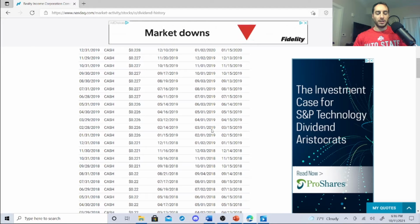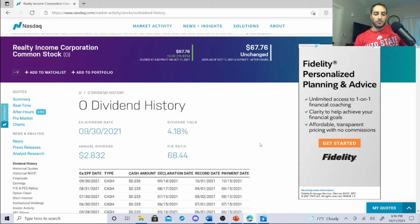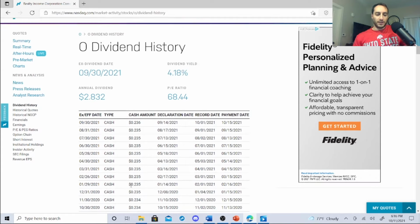Very slow. They're at 23 cents. They're going to crack 24 cents eventually. They have a 4.18% dividend yield, a PE ratio 68.44. I'm hoping, don't quote me on this, I'm hoping in the next 2 to 3 years they hit 25 cents. They're increasing their dividend each year, as you see, very slowly.